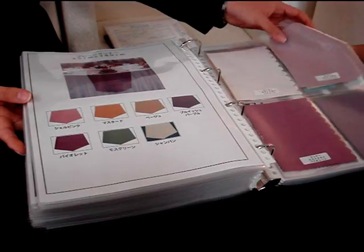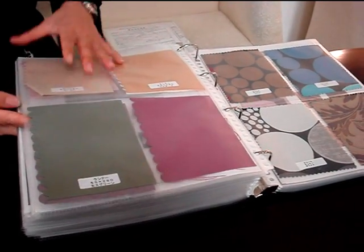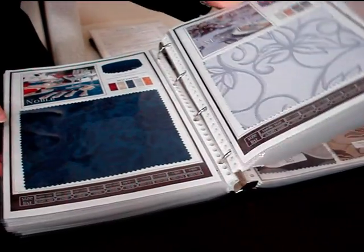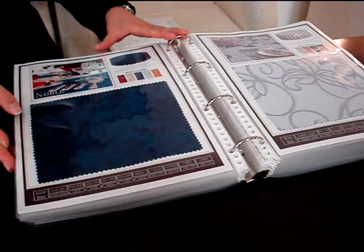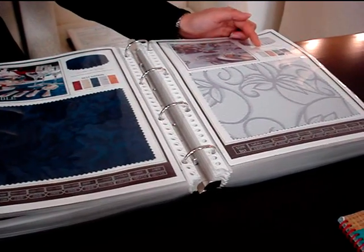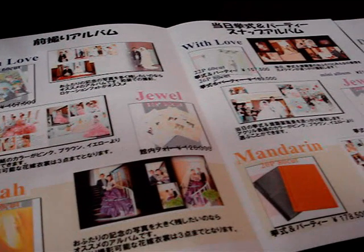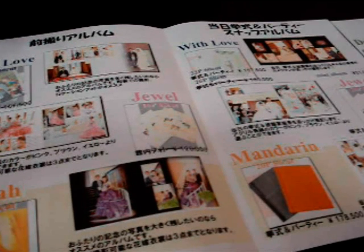Here's tablecloths, picking tablecloths. I suppose that's pretty standard in most countries. Some interesting patterns there though. Tablecloths and runners that run across the top of the tables. Yeah, some fairly interesting patterns in amongst that lot. This is photo albums, picking a photo album.